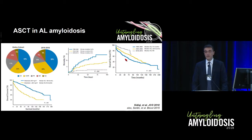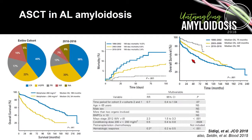They found that the use of high dose 200 melphalan as a conditioning is also associated with a better outcome, and this is not only due to a patient selection, but this is actually an independent variable in multivariable analysis when it is added on variables of severity of the disease.